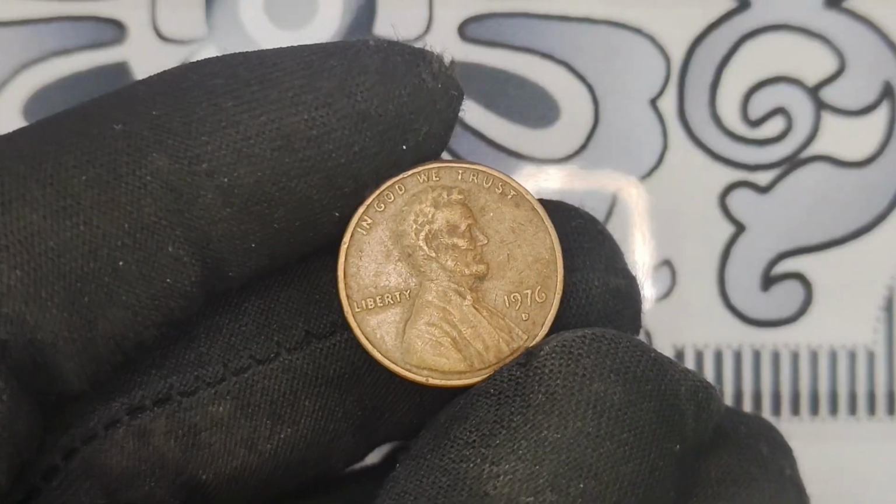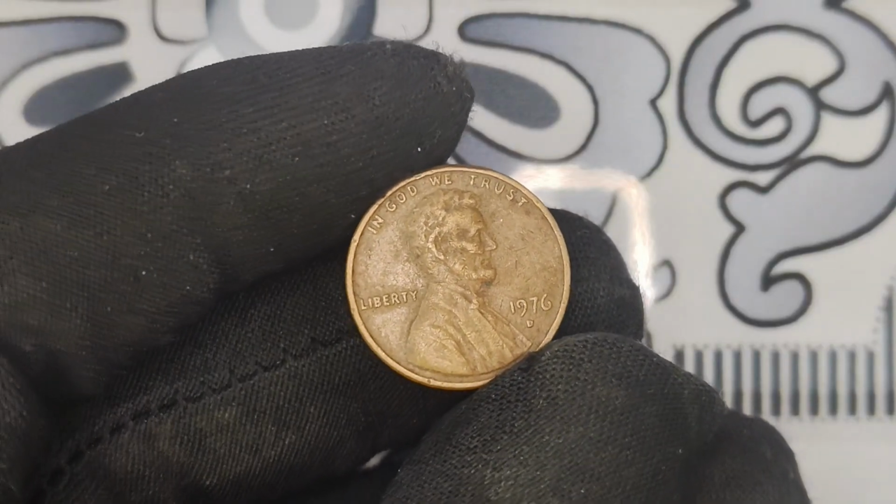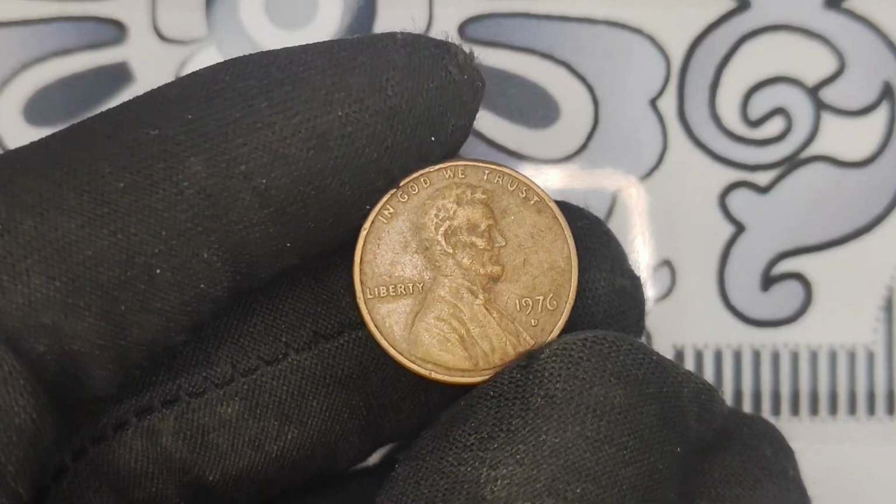We're talking about the 1976 D Lincoln penny. Could this small copper coin in your pocket be worth a fortune?